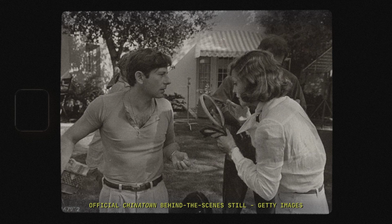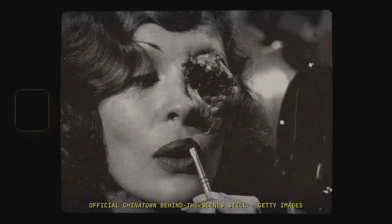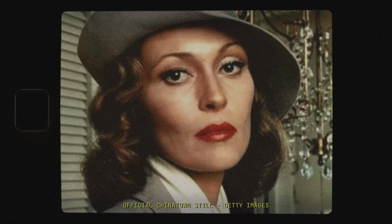And spoiler alert, if you haven't seen the film yet, I don't know why that would be, don't listen to this part. When Evelyn meets her demise at the end of the film, the wound in her head was meticulously created with prosthetics. And I can't get over seeing this behind-the-scenes photo that really captured the extent of detail it took to create this wound. According to Faye, the wound was a nod to Oedipus, and she had to fight to keep this in the film. Still frantically researching that iconic lip color? If anybody knows, please drop it in the comments immediately.